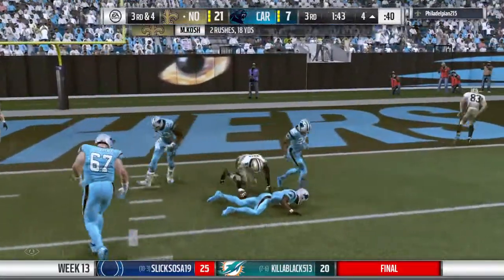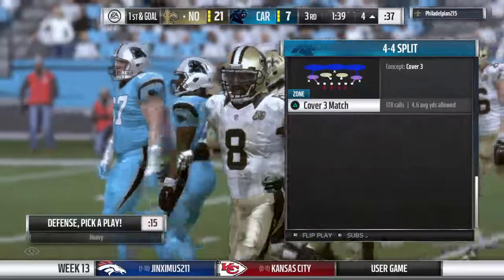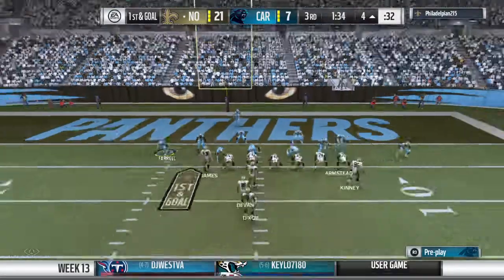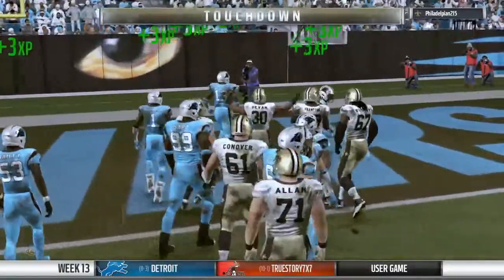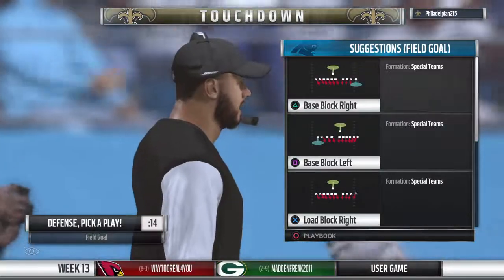Escaping the pressure right. It's a good gain of 11. Sets him up 1st and goal. Now that's disappointing for the defense. They had the advantage, had excellent coverage all over the field, but they let him get away, scramble, and pick up a 1st down and inside the 5-yard line. And he is in for the score. Touchdown, New Orleans. It's the fullback.